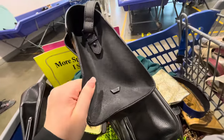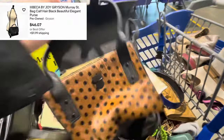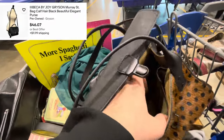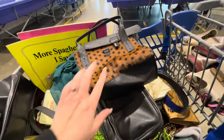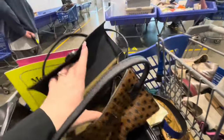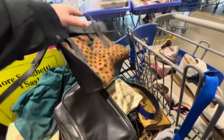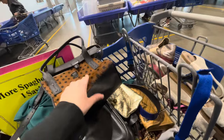This is a Ibeka by Joy Gryson bag. Goodwill was selling it for $8. It looks like it wasn't used. It has a little poof here. I'm not sure if this is real calf hair. It feels too soft to be real calf hair. But it might be. But it's a very cute bag. It's a little misshapen. I'm just gonna squeeze it back together.